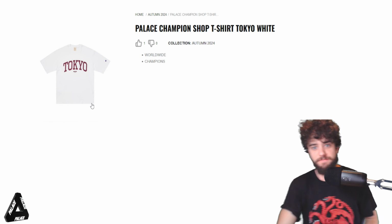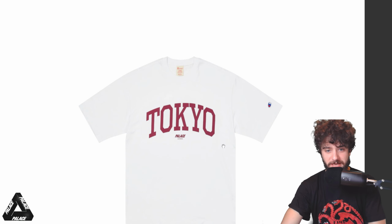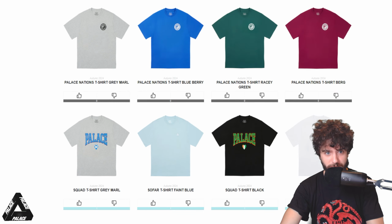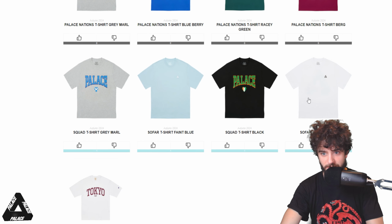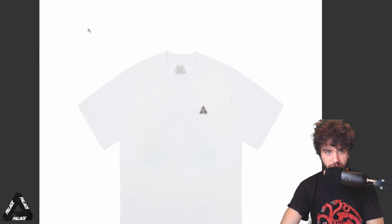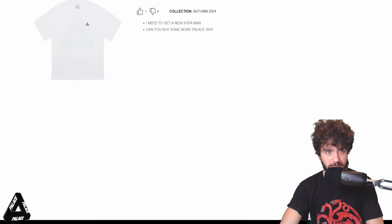Palace Champion Shop t-shirt Tokyo White is next. The Worldwide Champions Palace Tokyo logo right there. I dig this shirt quite a bit. Can't really see it on my background, but the Tokyo shirt is looking pretty cool. I wonder if we're gonna have, okay, yeah, sporadic t-shirt designs right here. Here is the So Far t-shirt in white. Very simple Triferg logo right there. Looks to be embroidered. Might have to adjust the images right there.